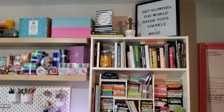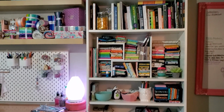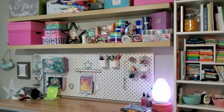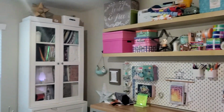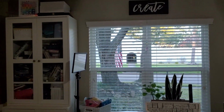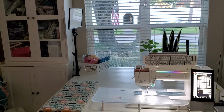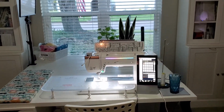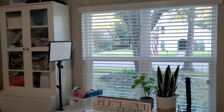For those who are curious, this is the current state of my sewing room, okay? My cutting counter is in a different spot than it was previously. I have butted up two tables right next to each other so that I have more space, because that's where I'm basting a lot of my quilts. I have my design wall behind me. It has lots of space there, plus space to the side of it as well. So, things kind of change and that's okay.